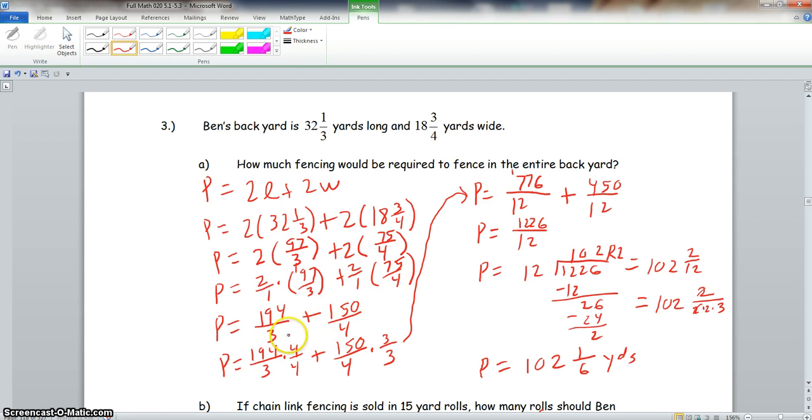Now we find the common denominator. We already know that our common denominator of 3 and 4 is 12, which we did in previous exercises. So what we have to do now is compare the 3 and the 4. What does the 4 have that 3 does not? It's the 4. So we'll multiply the numerator and denominator by 4. Now we look at the 4. What does 3 have that 4 does not? Which would be 3. We multiply the numerator and denominator by 3. So 194 times 4 is 776. And 3 times 4 is 12. Then we take 150 times 3, which is 450, and 4 times 3 is 12.